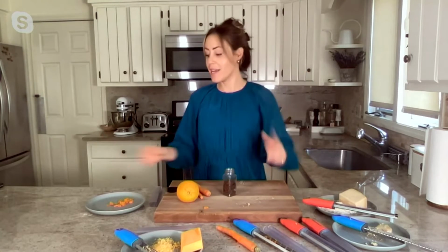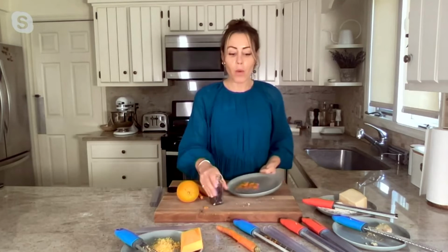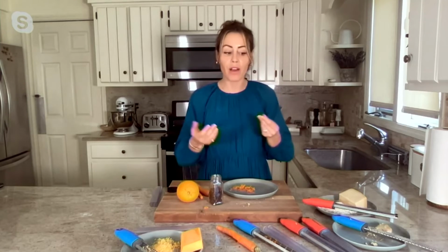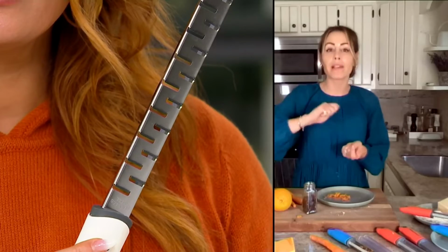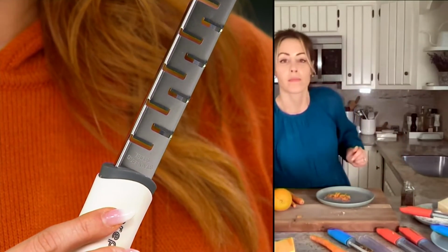So the ribbons, I tend to love to do those in salads. Not everyone wants big pieces of hard vegetables. Sometimes you want a softer mouthfeel. So I like to be able to just shave even things like Brussels sprouts or radishes. If you don't have a mandolin, but you want a little bit of that vegetable in there, this is a great alternative. That's a fabulous idea.